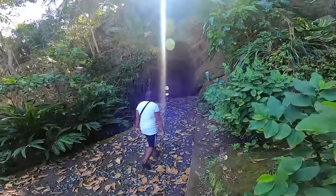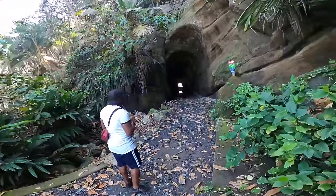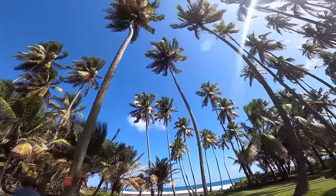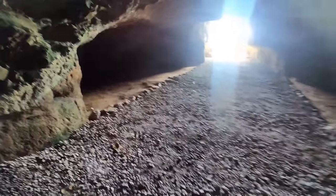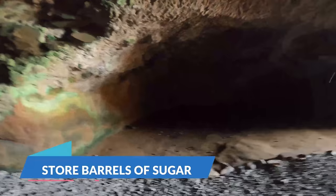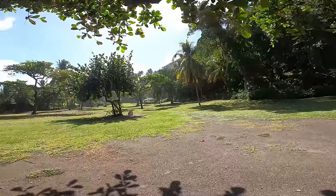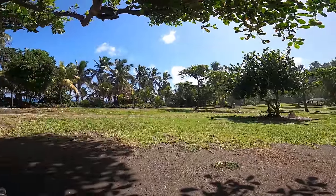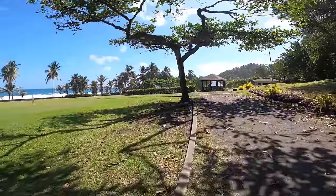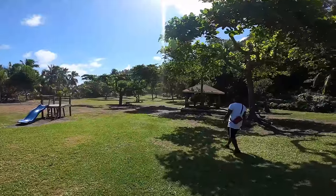Number 15, guys, is Black Point Tunnel. Now, this tunnel is very historic and they used it back in the slavery days to store whatever produce inside this. Normally it would be sugar, and today it is used as a recreational ground, as you guys can see in the video, that you guys could do picnic or when tourists come in they could relax, chill and have a lovely sight of the history of St. Vincent and Grenadines.